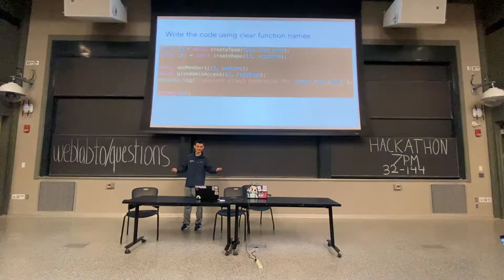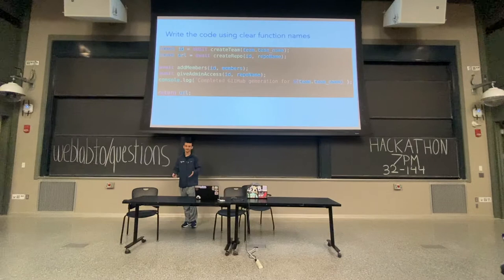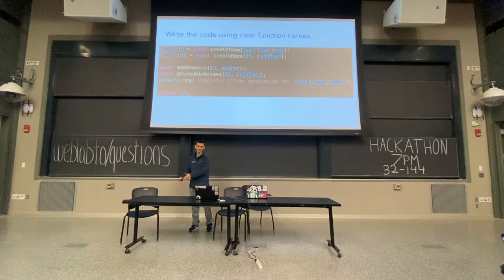This code here, this is the actual code that I use to generate GitHub repos for each team. It should be self-explanatory from the code itself. It doesn't need comments. So everything is divided into smaller functions, and each function has a clear name of what its job is. So first, create the GitHub team, create the repo, add you guys to your team, and give you admin access. There are four steps. They're all individually modularized into small maintainable functions. And due to this clear naming, there's no need for comments.